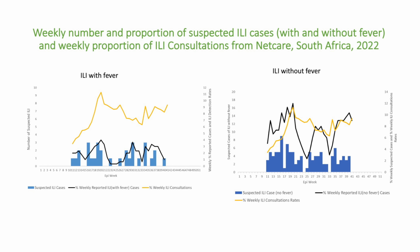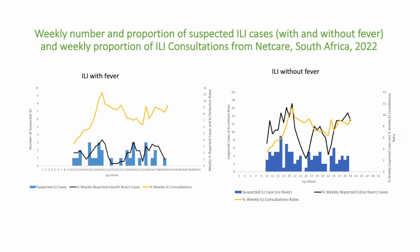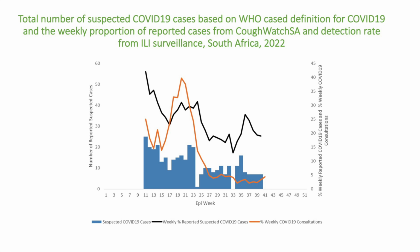So this shows you the epicurves of the weekly number and proportion of reported cases from CoughWatch SA, and comparing this to the weekly proportion of ILI consultations from Netcare, which is private consultations from South Africa. The orange line shows you the weekly rates of ILI consultations, and the black line shows you the weekly reported cases of CoughWatch SA. What's important to note is that we were able to track the signal of ILI consultations at different parts of the deployment, despite the enrollment numbers being low.